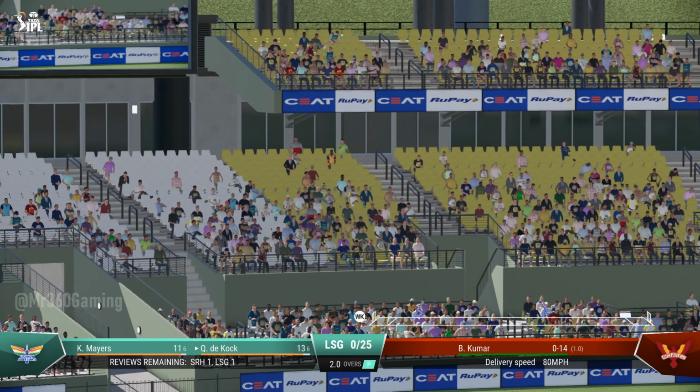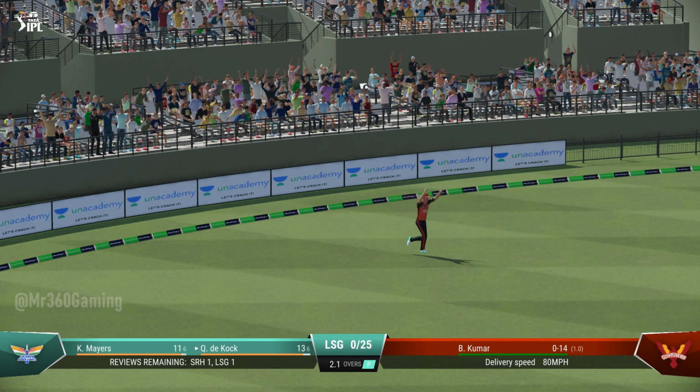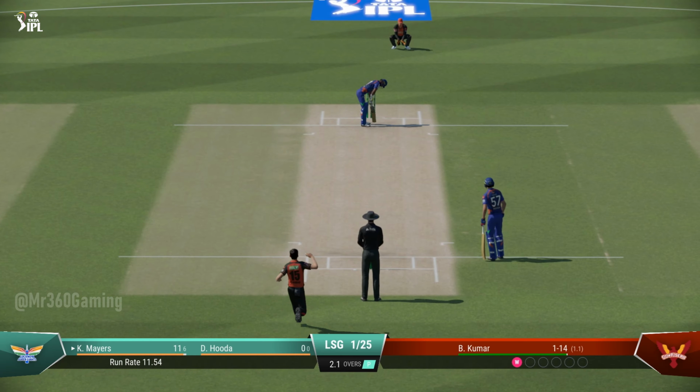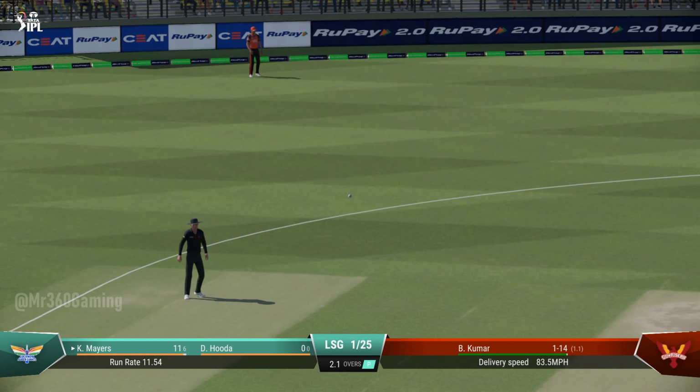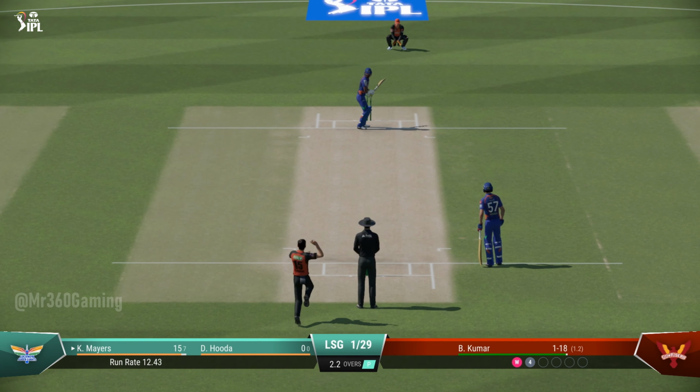They'll push hard. Should get back for two. Well taken. Had a lot of work to do and held on to a great catch. Not sure anyone is going to cut that off.